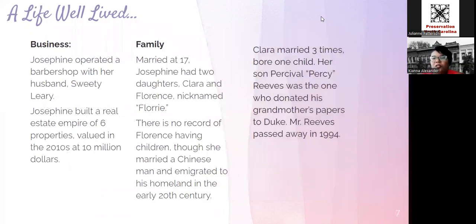So these are some of the things that Josephine was able to accomplish during her life, some of which you'll learn about in Carolina Built. As far as business, not only was she known for real estate, but she operated a barbershop, Central Barbershop on Broad Street with her husband. His name was Archer, but everyone called him Sweetie. Most people knew him by his nickname.